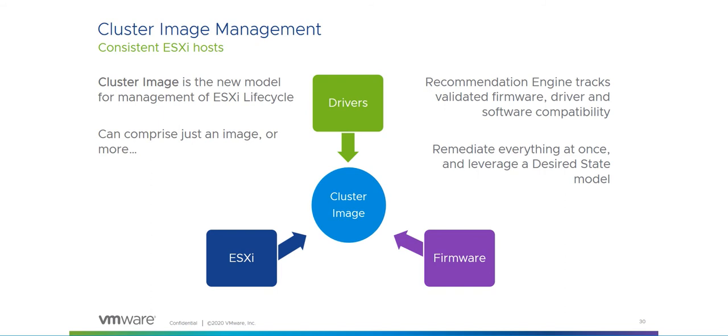Next, we have the ESXi hosts. We talked about vCenter. Now with ESXi, we're moving to this desired state configuration model, right? Prior to vSphere 7, we had things like auto deploy and host profiles. With cluster image management, we're up leveling those types of constructs into this cluster image, which consists of an ESXi version, a set of drivers that could be native ESXi drivers, that could be drivers from our OEM partners like Dell and HPE, and then of course firmware packages. So we're going to take all of these things that make up a stable server build, and we're going to put those into one single cluster image, and we're going to deploy that across an entire cluster, right?